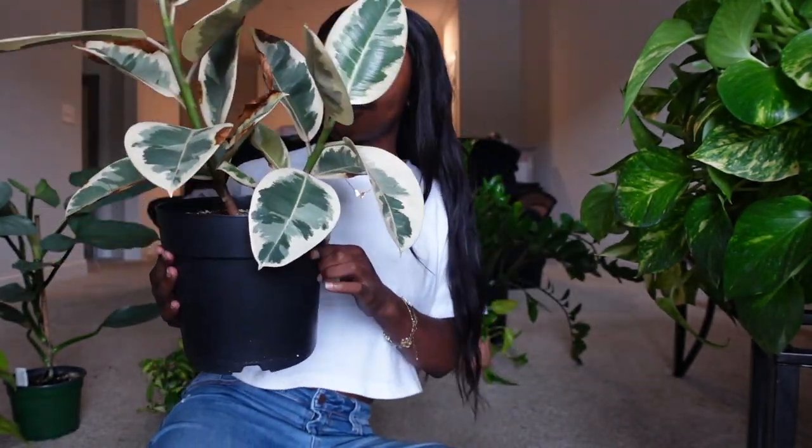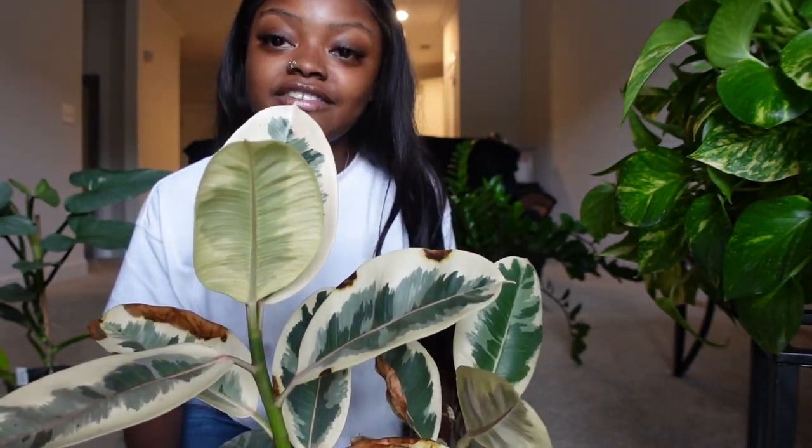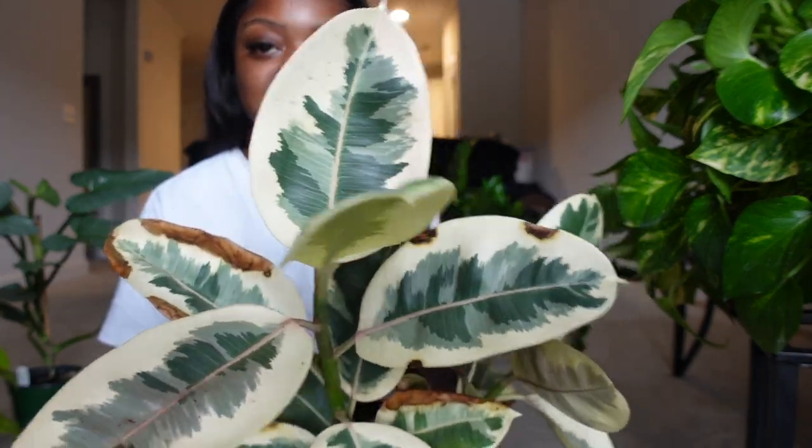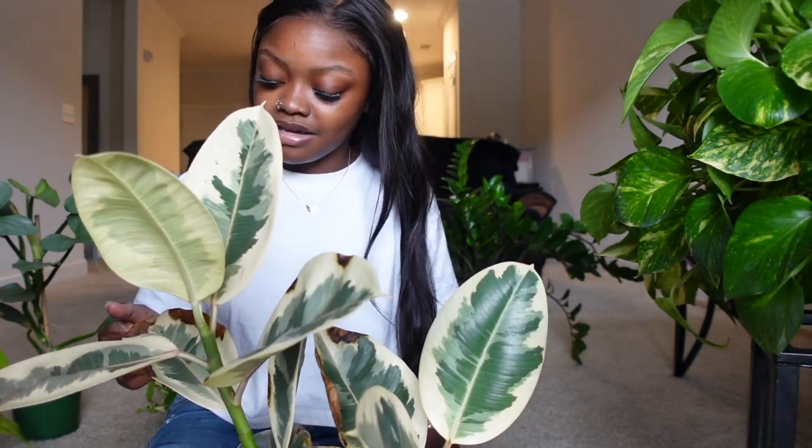But yeah, she is stunning. She is so stunning. I'm going to fight to keep this plant alive because I did have another Ficus elastica tineke and it died due to neglect. There was no pest. It was me. It was all me. I'll take the blame. Yes, I am a plant murderer. I just have to own it, you know?